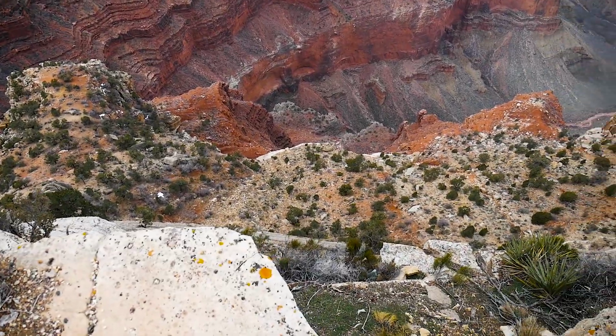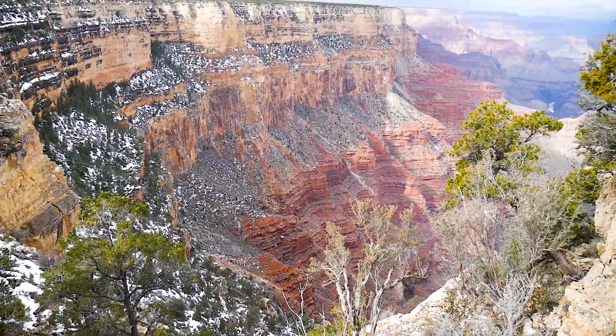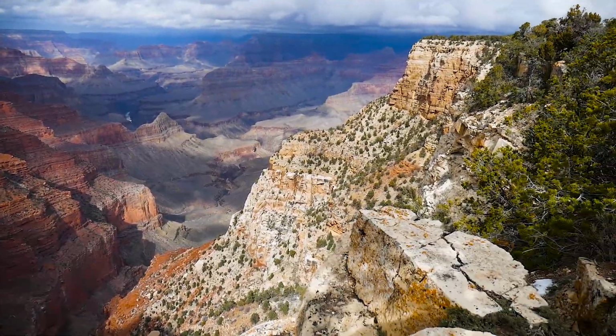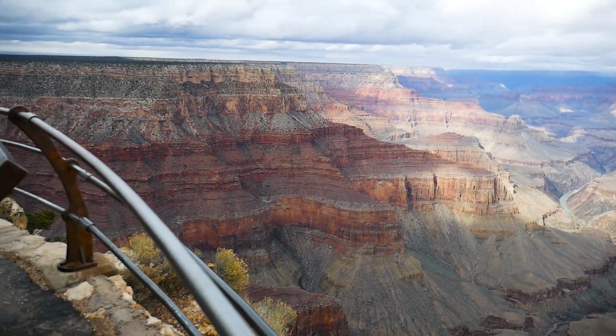Well, are you afraid of heights? You might want to skip the Abyss, another stop on the Hermit's Rest Drive. You're standing right on the edge, a sheer drop off. Don't worry, there's a railing here, so be sensible and you'll be fine, but you might get a little bit of vertigo. You're gonna love this view if you want to appreciate the sheer size of the Grand Canyon. You've got views from the north, east and west here. It's just spectacular. It's Pima Point, second last stop on the Hermit's Rest. Spectacular.